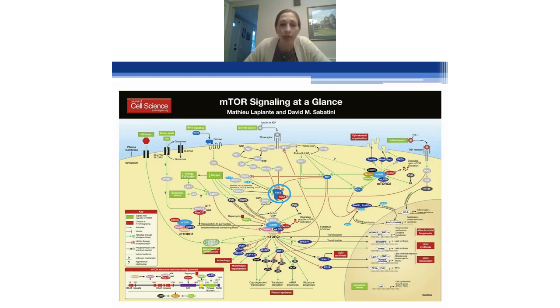The downstream effectors of this pathway include things like autophagy, mitochondrial function, protein synthesis, and cell growth. So there are a lot of things that are affected in the cell when this pathway is disrupted. And you can see that TSC1 and TSC2 are right here in the heart of the pathway.